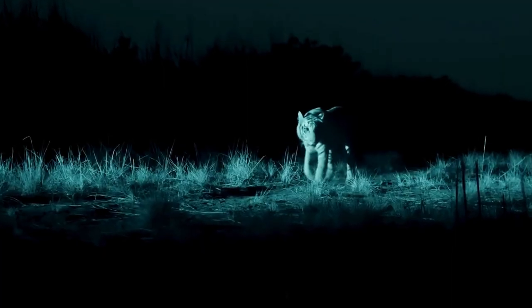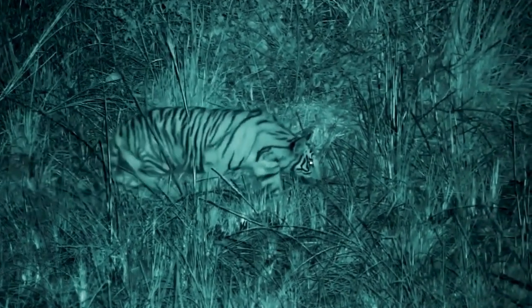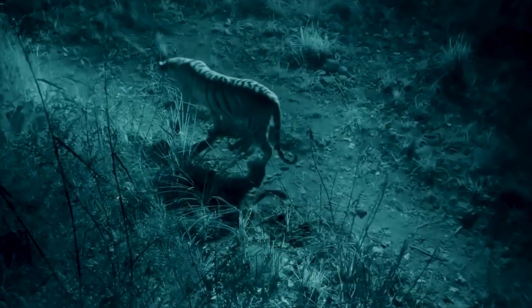Picture this. It's pitch black outside, and you can barely see your hand in front of your face. But for the Siberian tiger, the night is where they shine. With their incredible night vision that's 6 times better than humans, these stealthy predators can effortlessly stalk and wait for their prey to make a move. And let's not forget about their binocular vision, which gives them a 3D view of their surroundings. It's like they're playing a high-stakes game of hide-and-seek, except the prey never stands a chance. Can they get any cooler than this?